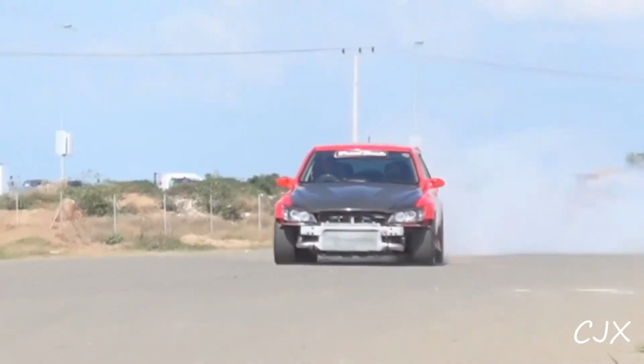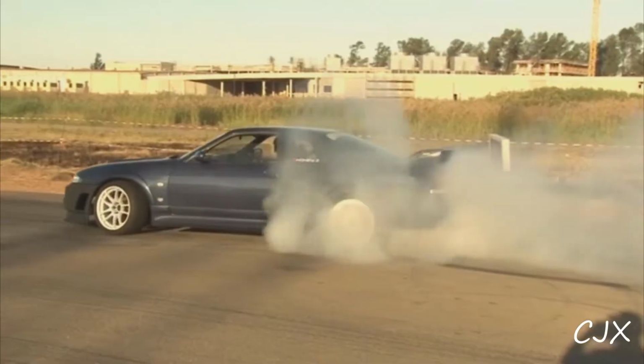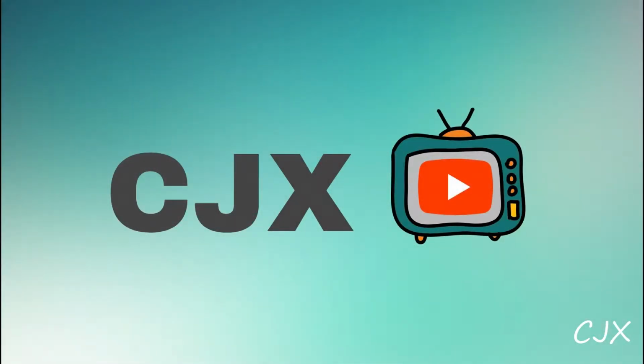The most popular sound in the entire car industry. It's the best sound in the car industry. And today I'm going to tell you why it even happens. So the sound you just heard is called a turbo flutter. This sound is the sound that gets all car geeks up and running.